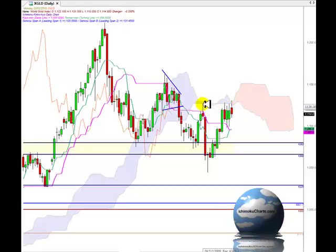The cloud was tested on a previous occasion back here, and then on 1, 2, 3, 4 candles the market has tested the cloud and there's been downside price rejection. Any break above this cloud will be quite significant for this market now. It's been tested on 4 occasions. If we do have a solid break, and if it's a very bullish close, then there is potential for a decent appreciation in this market.